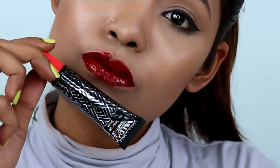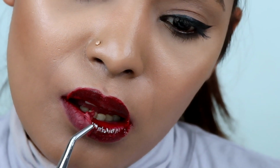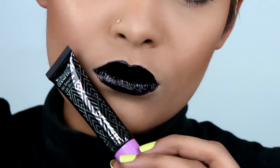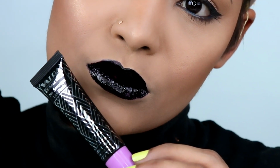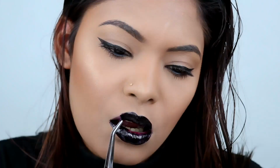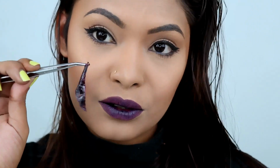Okay, so the very first shade that I'm swatching is called Red Velvet, and this has a strawberry flavor to it, but it's very red on the lips and it gives a maroon-ish effect. Then the second shade is called Perfect Plum, and this is a grape flavor, and by far this is my favorite color. I love the shade. It's the right amount of the right purple shade for my lips, guys. I'm impressed. Oh, my mind is blown.